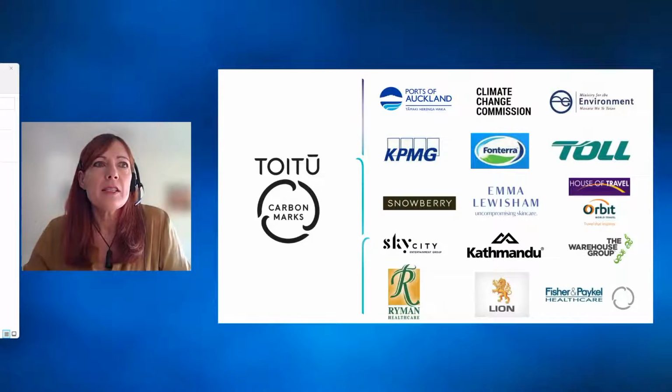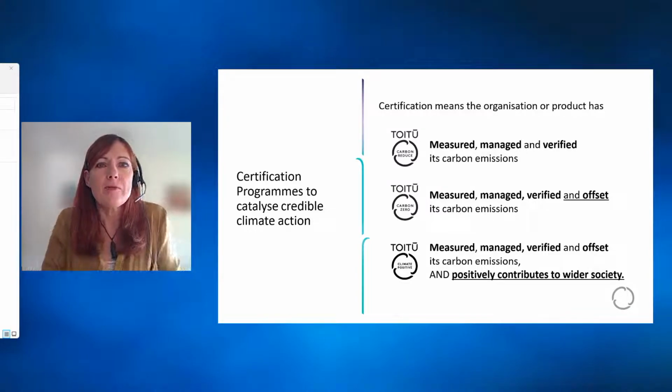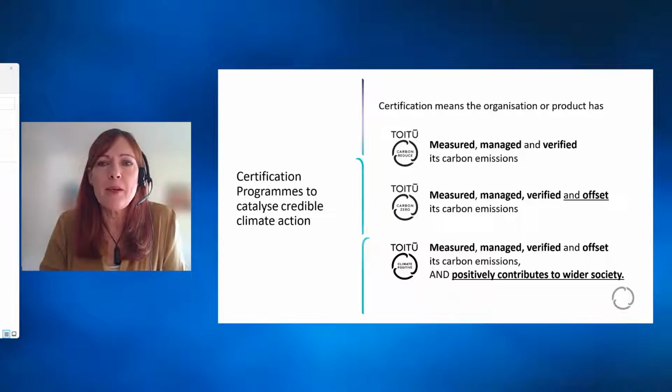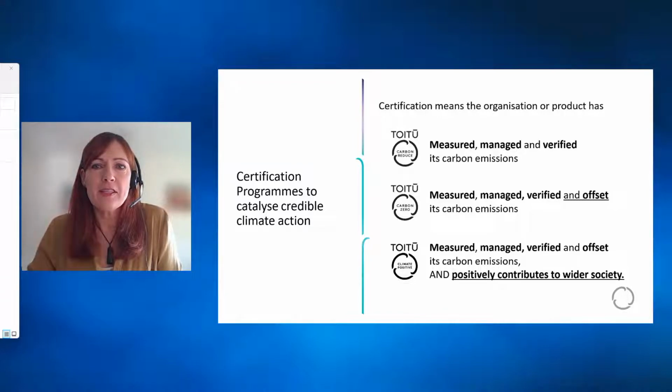And next slide, please. These are our carbon programs. So we operate a carbon reduced program, quite similar to the other programs you've heard about. If an organization or product is carbon reduced certified, that confirms that the organization has measured, managed and reduced its footprint. If it's carbon zero, it has done that and then offset its footprint with high quality, high integrity carbon credits with additional co-benefits. And we've just recently launched a new certification called Climate Positive, which is aiming at recognizing those organizations that are really taking a stronger climate leadership position. On top of being carbon zero, they also need to set a target that's aligned with science, take responsibility for their supply chain emissions, and go over and above in terms of contributing positively to wider society.